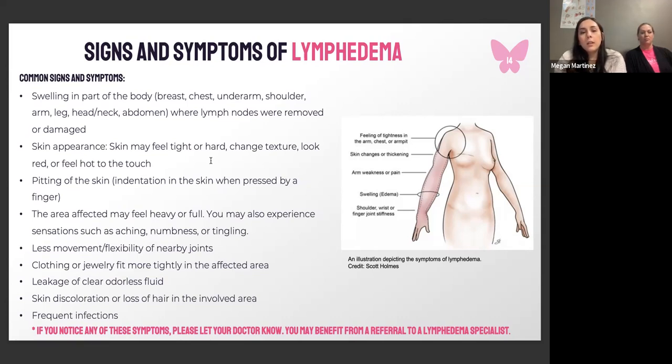Your skin appearance, your skin may start to feel tight or hard. It can change texture. It can look red or hot, or feel hot to the touch, and that's important to look out for, because that means you're on the verge of cellulitis and you should contact your doctor. You can experience pitting of the skin, where if you press your skin, it'll leave an indentation of your finger. The area affected may feel heavy or full, and you can also experience sensations such as aching, numbness, or tingling because all that extra fluid is compressing your nerves.